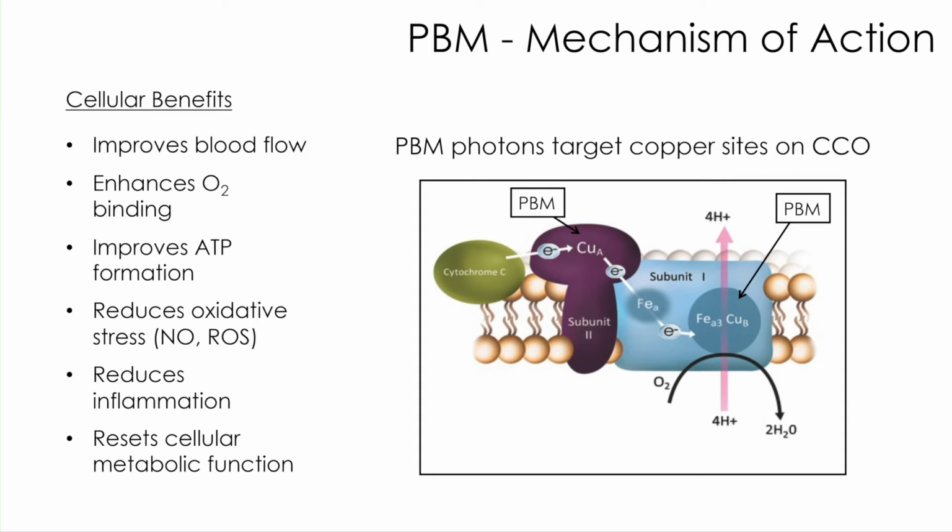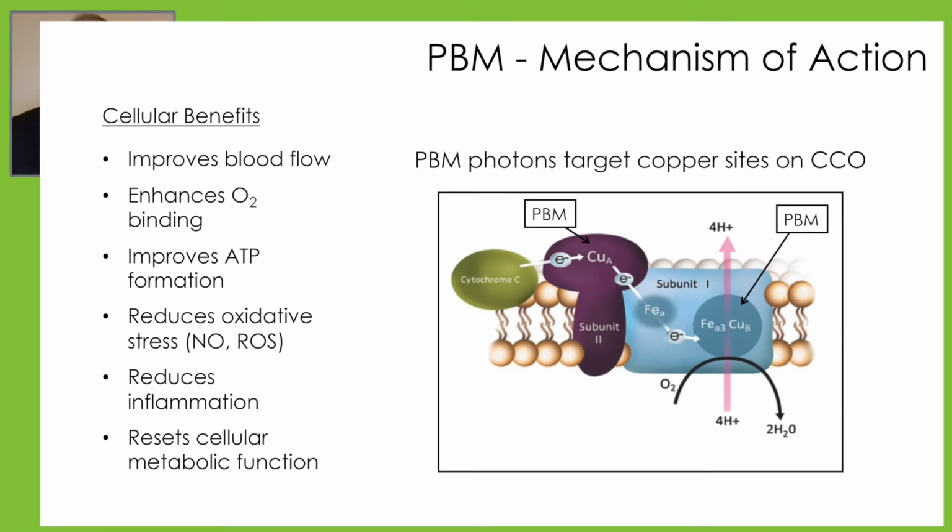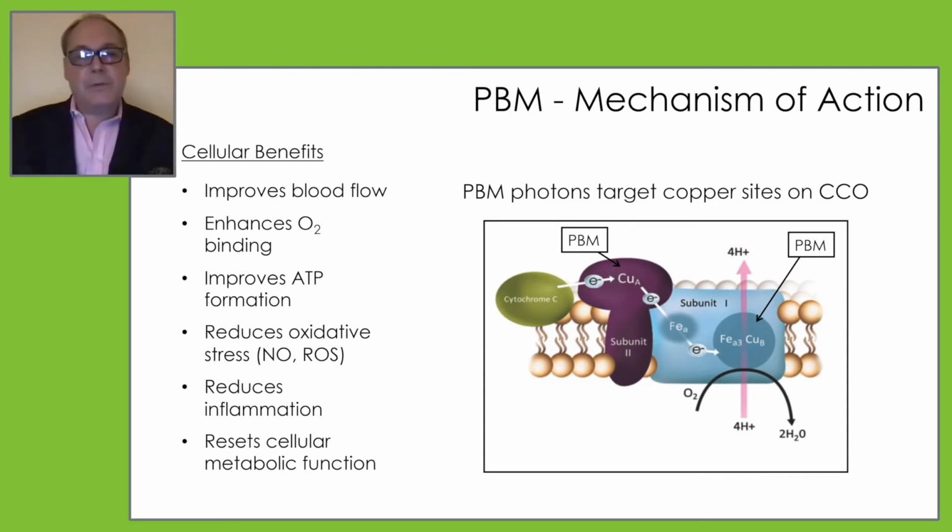Well, here we can see, I would like to highlight the cellular benefits of photobiomodulation. We have evidence that it can improve blood flow, enhance oxygen binding, improve ATP formation, reduce oxidative stress, and therefore reduce inflammation and reset the metabolic function at a cellular level.